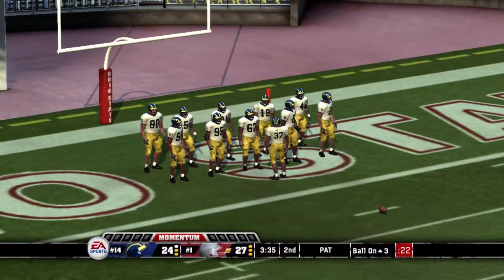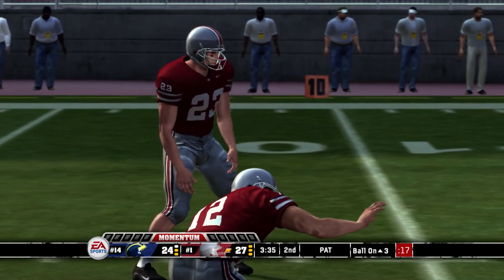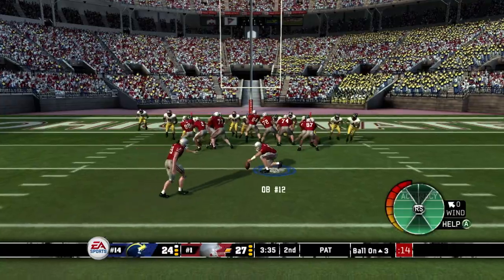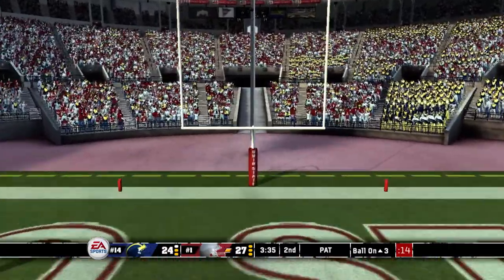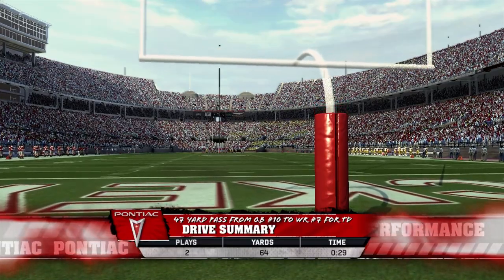Now they'll try to tack on the extra point. He gets it up, and he adds the extra point. And here's the Pontiac drive summary.